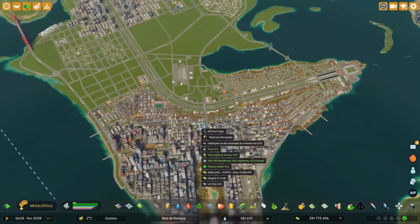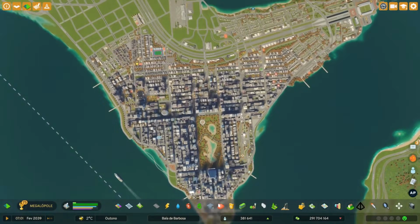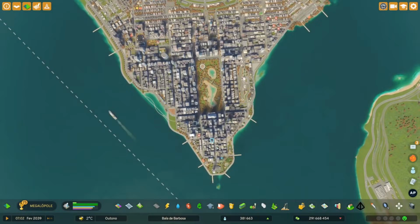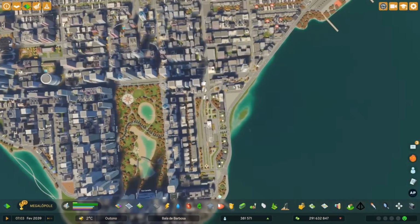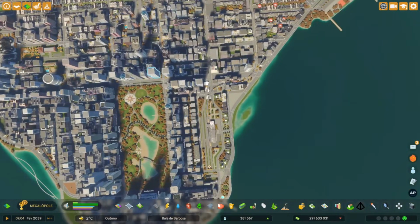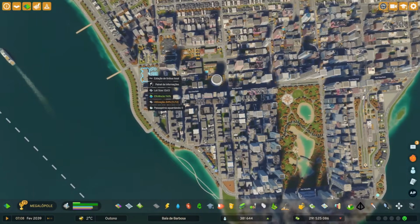We have one line here and another here. And I was thinking about making one here. Look, serving this part here, at least connecting here with the station and coming over here. Why? Because this line to the west comes over here, but it ends down here. It doesn't continue. It doesn't give access to the train station and the future subway station. So I'm even going to bring it over here. Look, maybe I'll even make a stop here at the bus terminal and bring it.